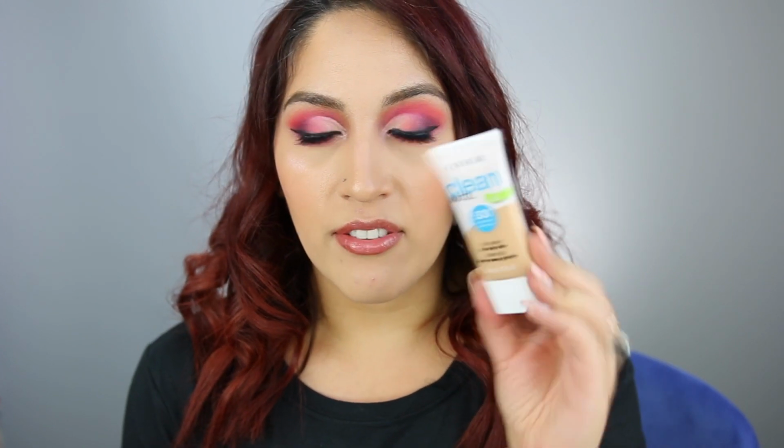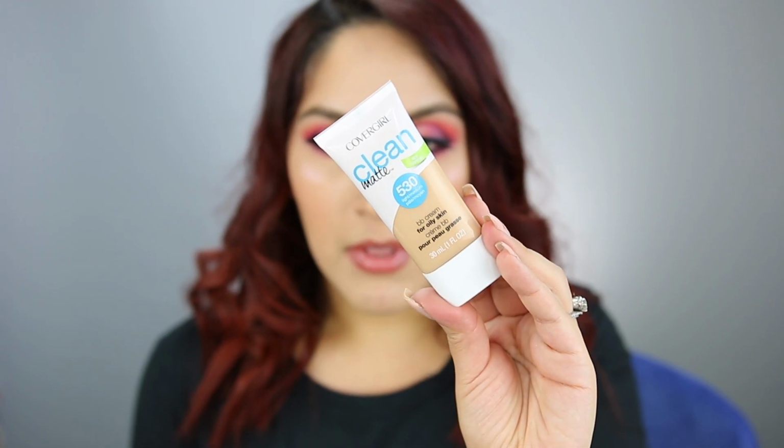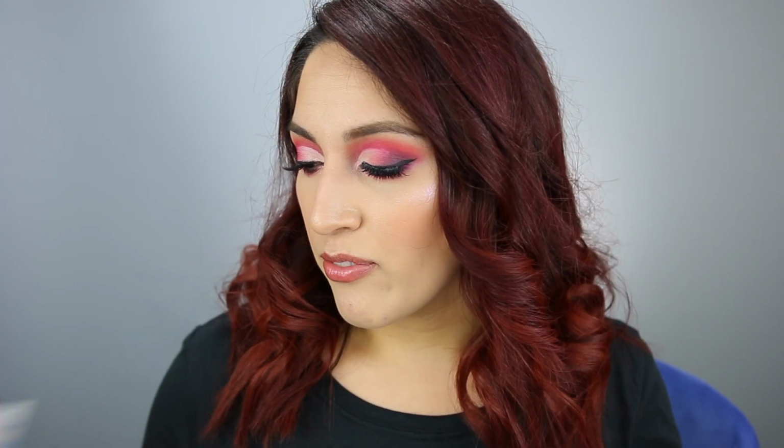A standout foundation slash BB cream that stood out to me this past month was by CoverGirl. This is the Clean Matte BB cream for oily skin. It's in the shade 530 light medium. This is really good for everyday use. It has coverage as well. It's not a light coverage foundation. It's light medium. You can get medium with this, and I just think it's really nice for everyday use. So if you don't want something super heavy and you want your face to be evened out, I would check this out. It was really good for light coverage foundation days.